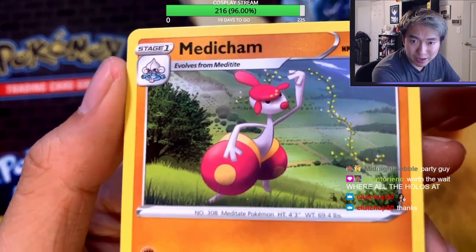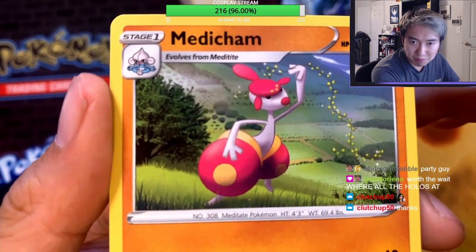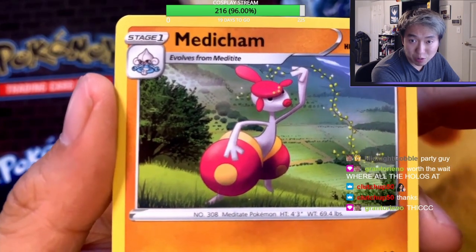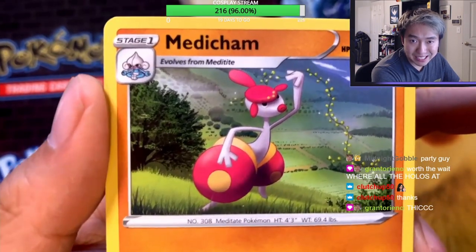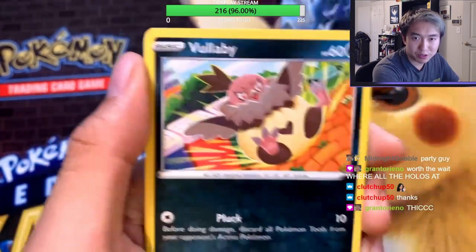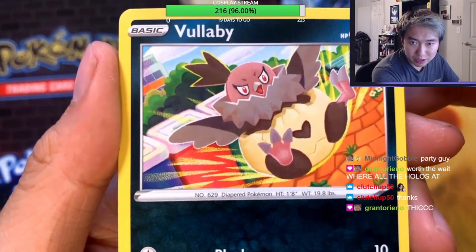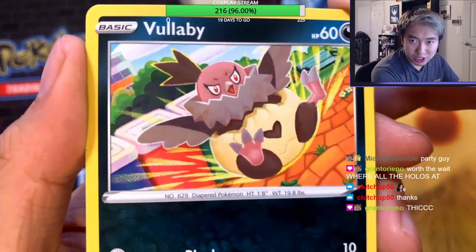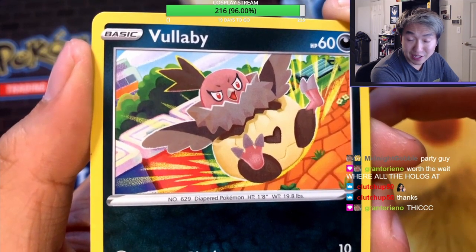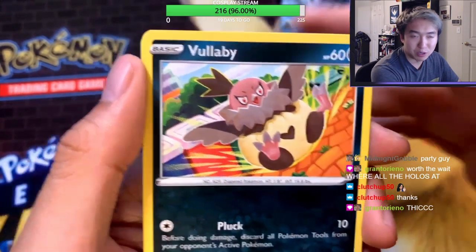Medicham looks weird. I mean, that's some thick pants. So Medicham has some thick pants and is messing around with some, like, I don't know, man. Just some seeds and stuff. So, meditate Pokemon out there in the wilderness. Vullaby is a diapered Pokemon. So this is a diaper it's wearing. It's wearing a diaper. And that's it. That's your characteristic, you're a diapered Pokemon bird.